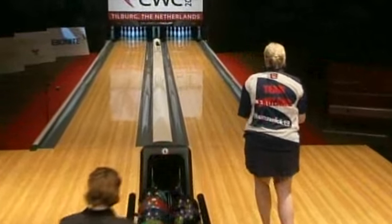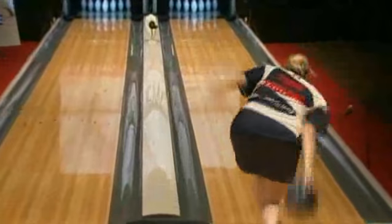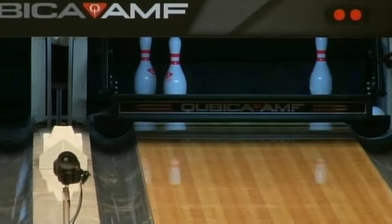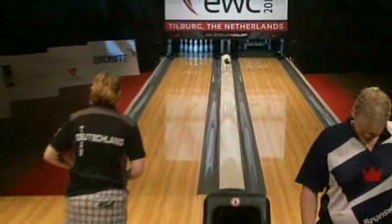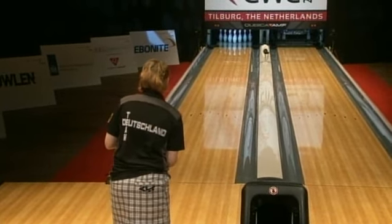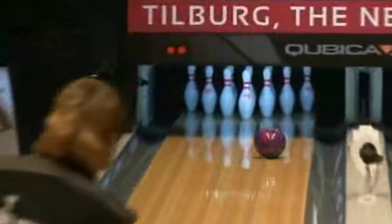Even though there's a lot of friction on these lanes, these women did choose balls that hook a lot. You see Jenny bowling with a Rotor Grip Defiant. There's still quite a bit of volume. I mean, it is the same pattern, just the lanes and the lights. The lights make it warmer here, and the surface is, of course, different.